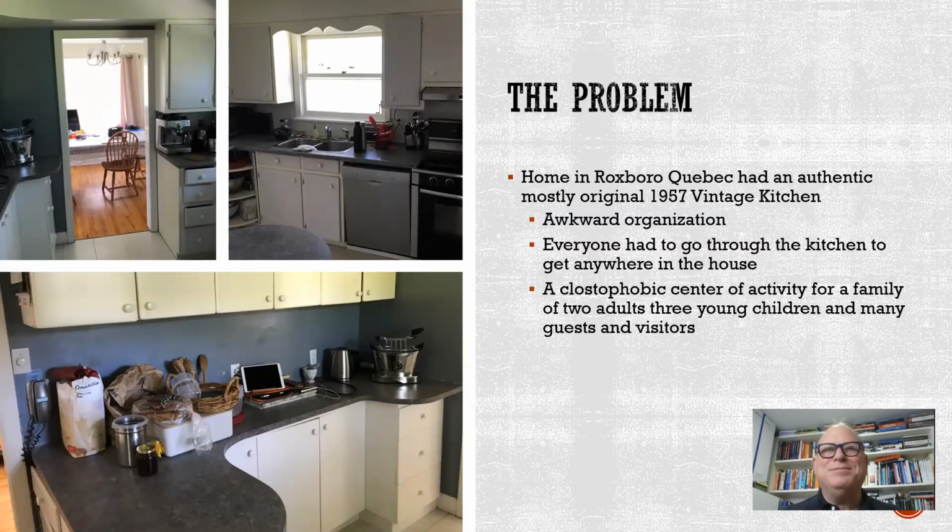We've lived in our home in Roxborough since 1987. The house was built in 1957 and was pretty much in its original shape when we bought it. And the kitchen was basically a 1957 kitchen. And the kitchen was sort of funky, a bit awkward. The organization was tricky. To get anywhere in the house, you almost always had to cut through the kitchen.